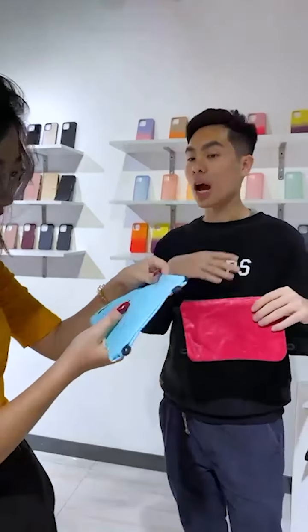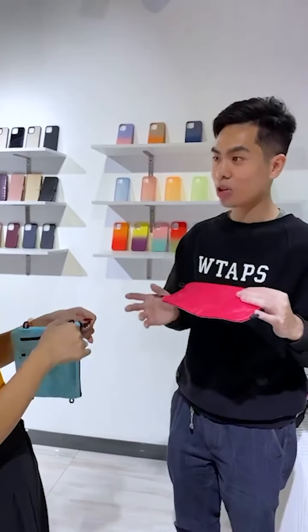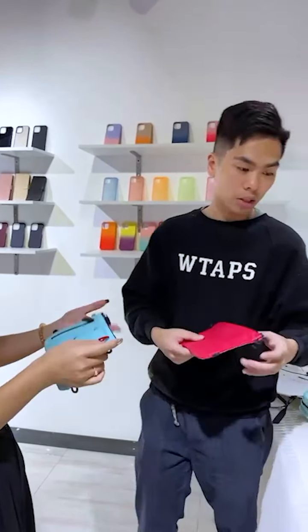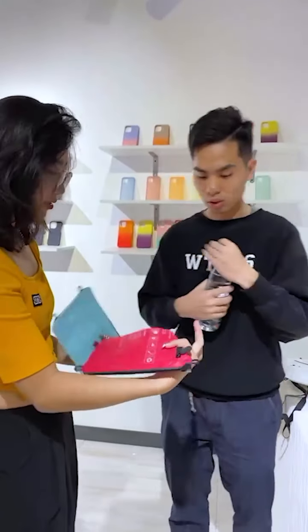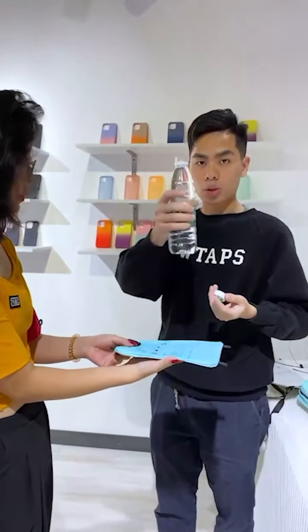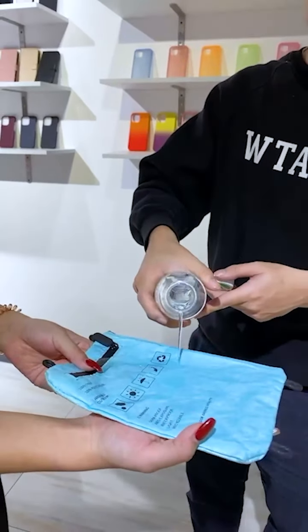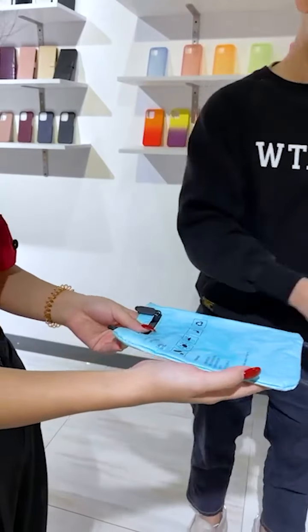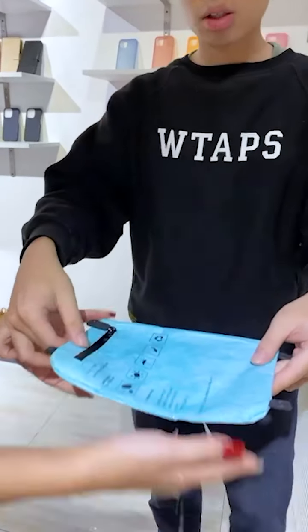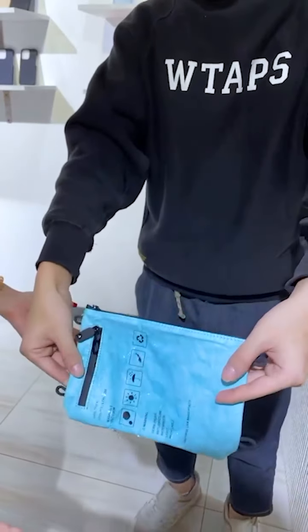Waterproof, really? Are you kidding me? It's paper. You can imagine a paper can be waterproof, right? Just show me. I will have a test for you. Please help me hold this. You can see, it's real water. Oh my god. Are you sure this bag won't be ruined? No, it can't be ruined. It will not get any damage.